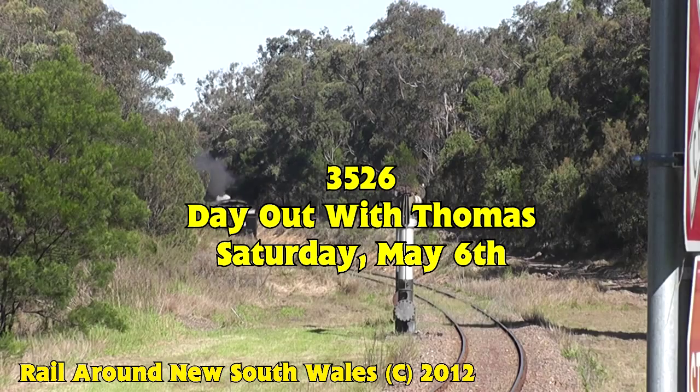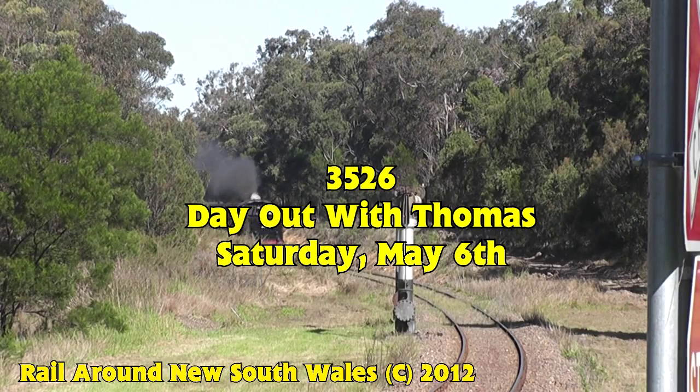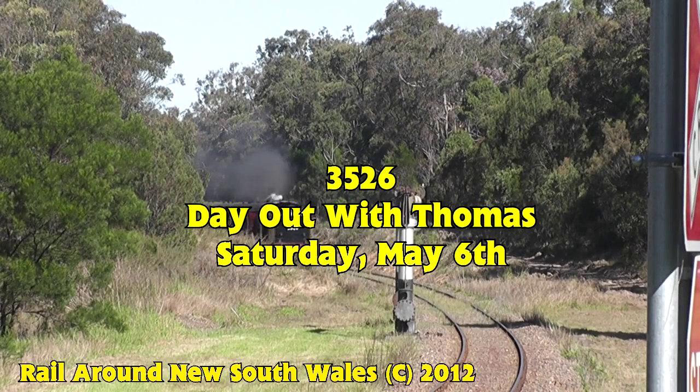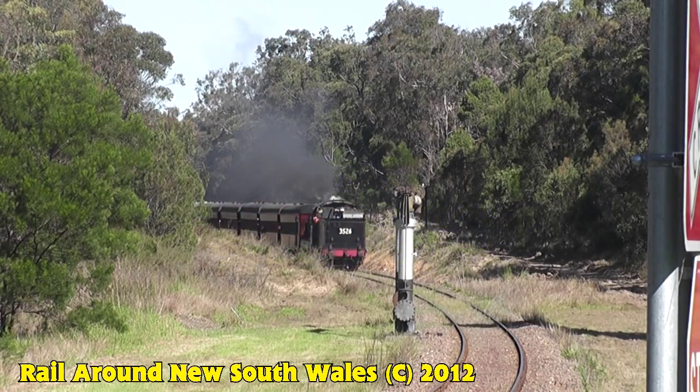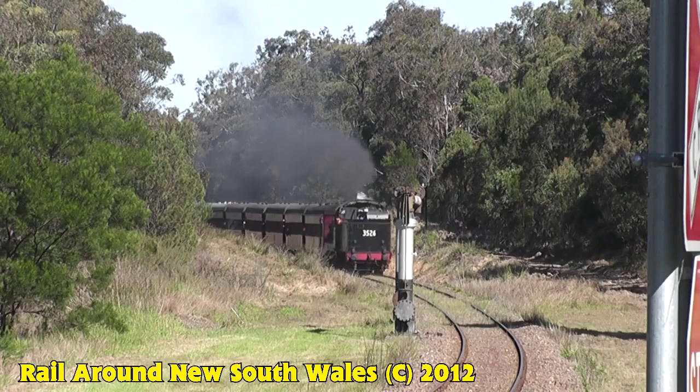Trainworks had once again hosted Day Out with Thomas on Sunday, May 6, 2012. Here, 3526 dressed up as Donald is seen bringing booked passengers back from Buxton.